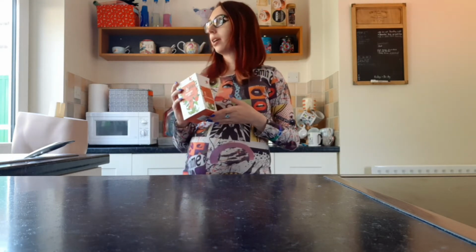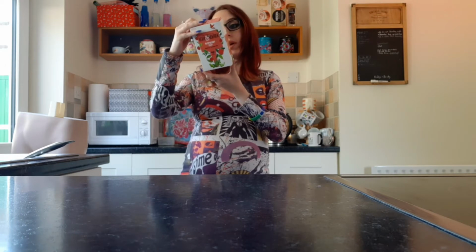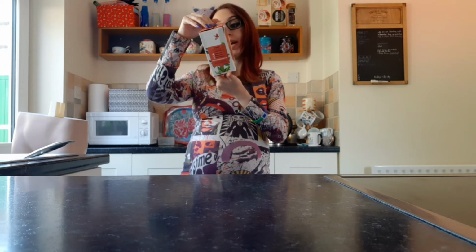It tastes a bit like hibiscus tea, if you've ever had hibiscus tea. In fact, I think this one does have hibiscus in it. Let me have a look. Yes, it does have hibiscus. It also has apple pomace, whatever that is, blackberry leaves, and rosehip, which is really nice. That's probably why it tastes really kind of florally and herbally.